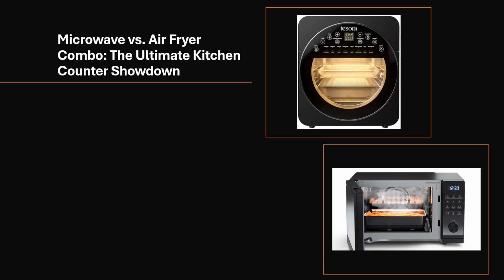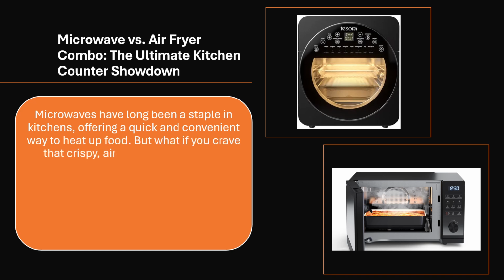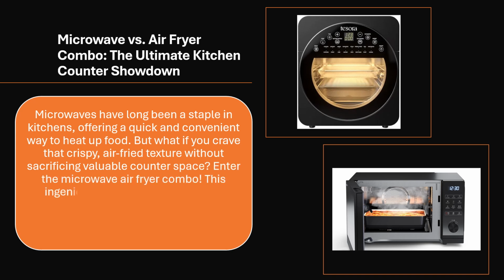Microwave versus air fryer combo, the ultimate kitchen counter showdown. Microwaves have long been a staple in kitchens, offering a quick and convenient way to heat up food. But what if you crave that crispy, air-fried texture without sacrificing valuable counter space? Enter the microwave air fryer combo.